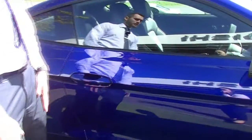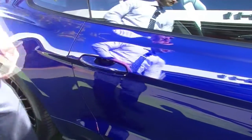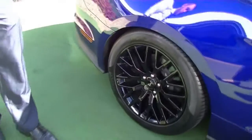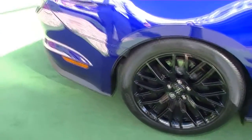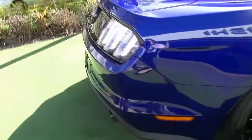It does have keyless entry, so when you get close enough to the car with the key in your pocket, you can touch the button there to lock it. Put your hand inside and it unlocks it. Coming on back, you can see another untouched wheel on the back there. Heap of tread on the back tire. As you come around the back end there, no marks, nothing at all on the vehicle.